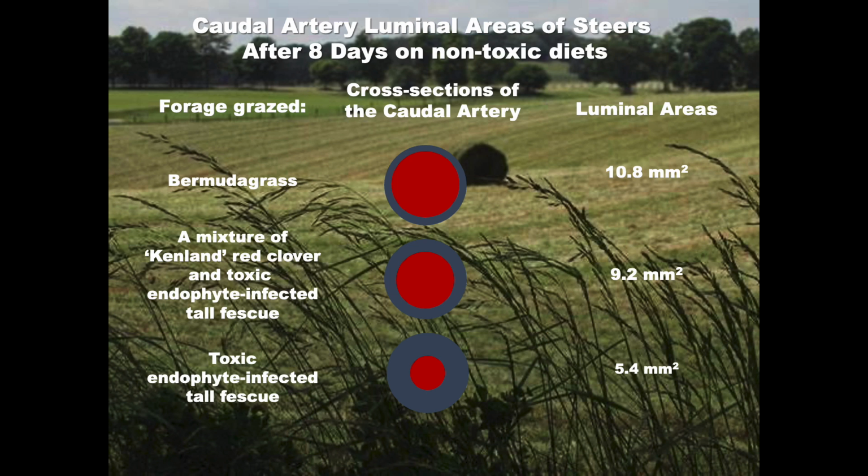Here's animals on steers. Again, that caudal artery, you can take out a section of that artery and not hurt the animal, so they can do this on live animals and do those cross sections. This was actually where they were looking at it with an ultrasound. So Bermuda grass, just a normal grass hay, this was the size of the artery. When they fed toxic infected fescue with the alkaloids like the ergovaline, it reduced to about half of the normal size.